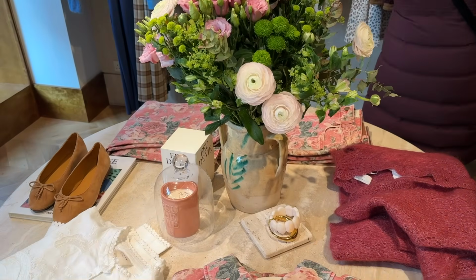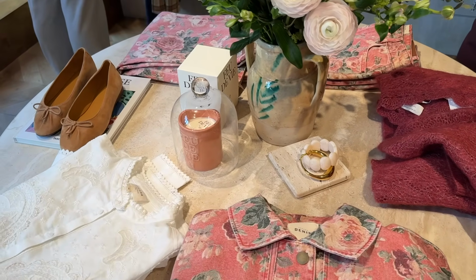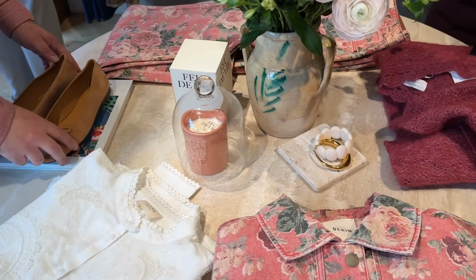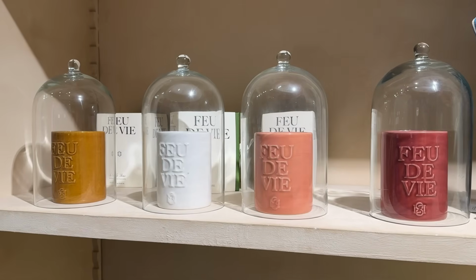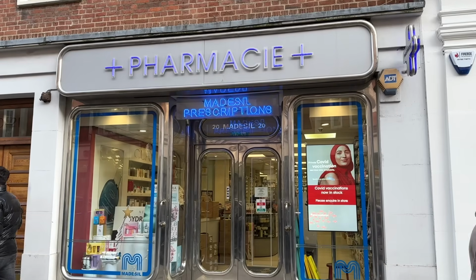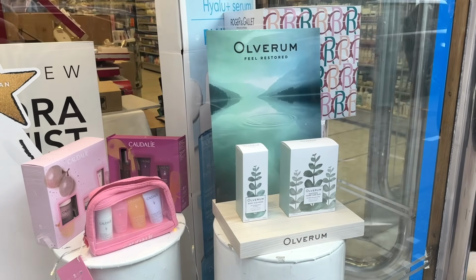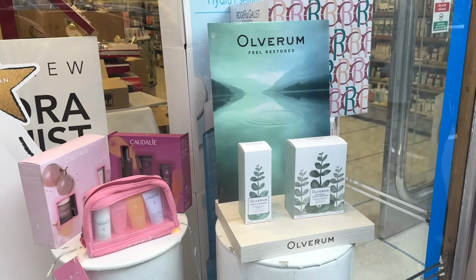I stopped by Cézanne and was taken with their Feu de Vie La Fleur candle with tuberose, jasmine and mandarin twigs. A little smoky, mostly floral in a great glazed ceramic pot you could reuse. And I spotted Olverum in the window of a pharmacy going past, obsessed with their bath oil, but I'll tell you the best place to find their whole bath and body range next episode.